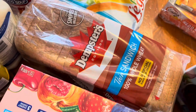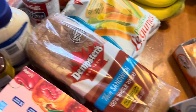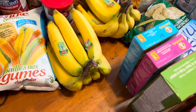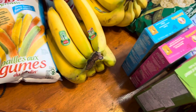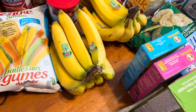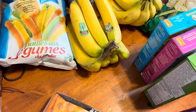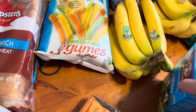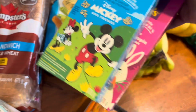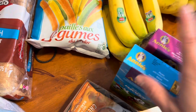We also have veggie straws, beef broth, a package of goldfish that's going to be put away for school. I don't know if I showed you guys the 2 bunches of bananas. I'm actually going to already peel one whole thing of bananas, and I'm going to just shove it right in the freezer for smoothies. And we got some bear paws, and I got this one as well, just for school. Their school needs peanut free, so those are peanut free. I also got some Annie's. I could either send this to school or I can cook it at home.